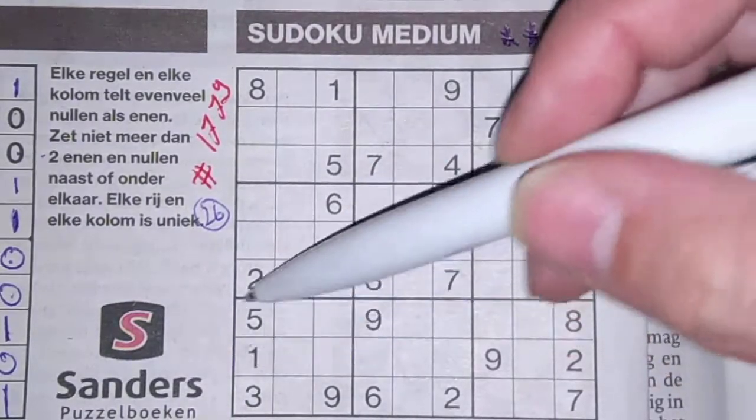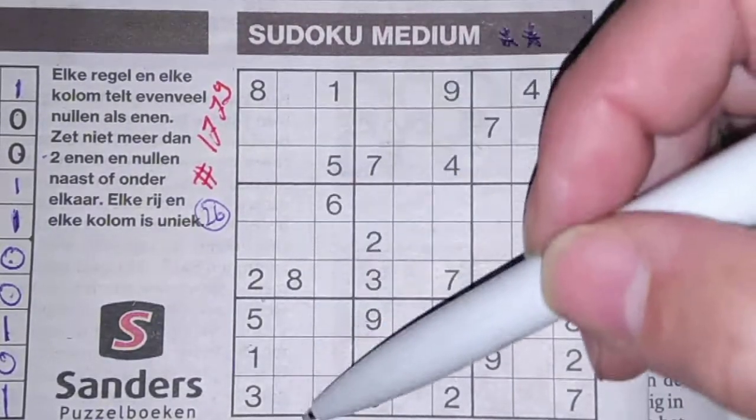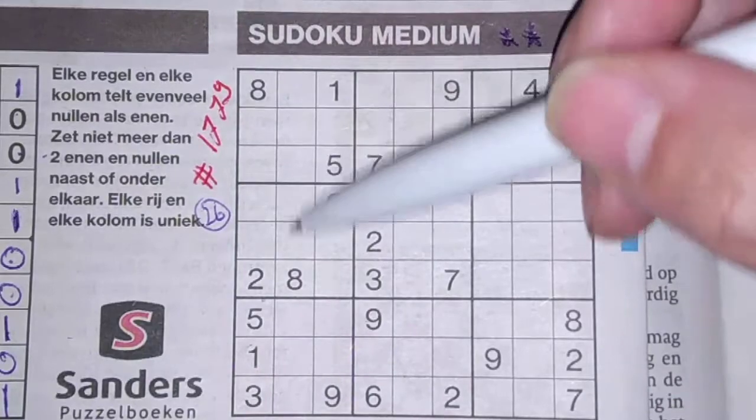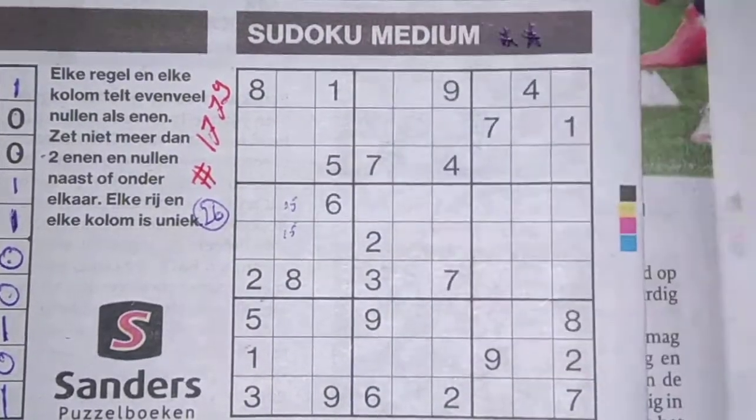I see here a 1 and a 5 in this column, 1 and a 5 in the third column. So the column between the 1 and the 5 goes in those 2 boxes. Yes, let me mark them for you. Alright.